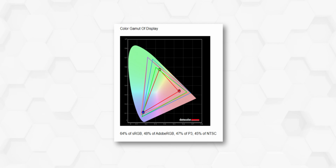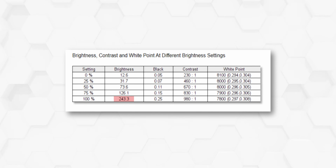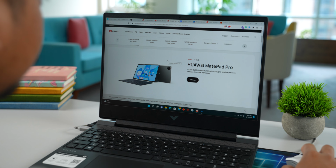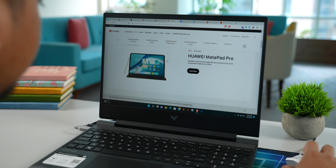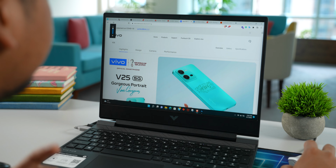Besides colors, its brightness level is just about average as well at just 243 nits. Even when I would be sitting inside the office, I found myself cranking up the brightness to 60 to 70% quite often. So it's unlikely that you'll be able to enjoy this machine outside in a cafe while sipping your coffee.